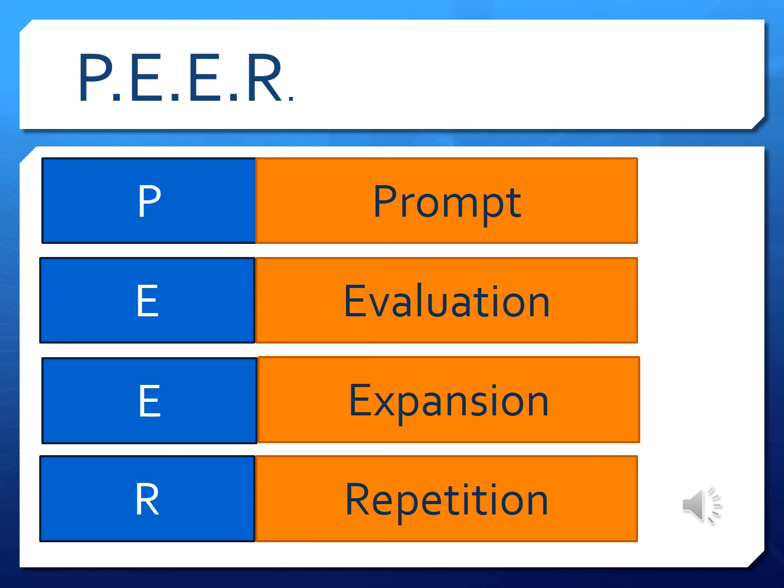Let's review. What does PEER stand for? Great. P is for prompt, E is for evaluation, the second E is for expansion, and R is for repetition.